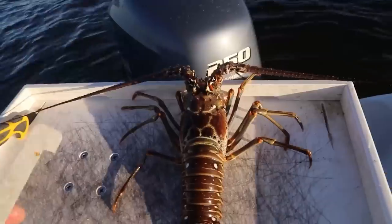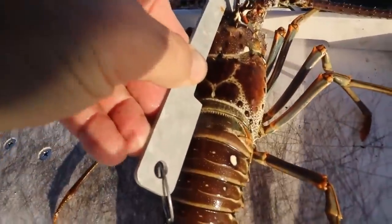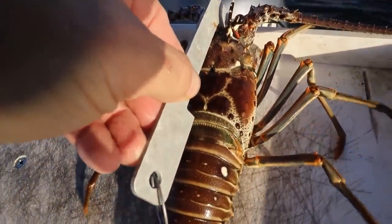Nice job, Darcizzle. And then when Darcizzle gets the lobster in the boat, I just double check on measuring it. And you can see here with this little measuring device, you put it between the eyes, and as long as this top portion of the shell is smaller than your gauge, then you're all set.